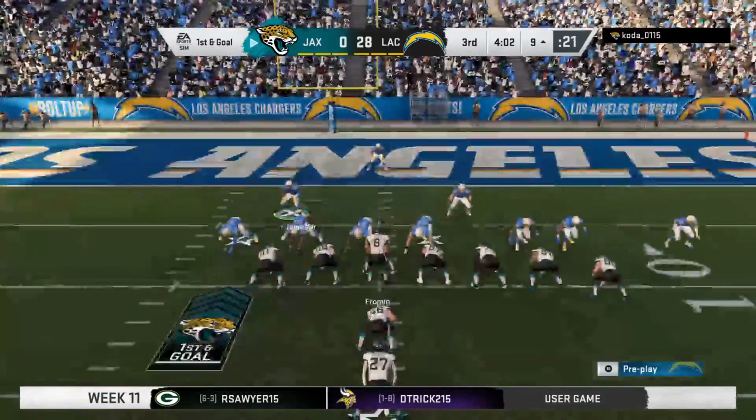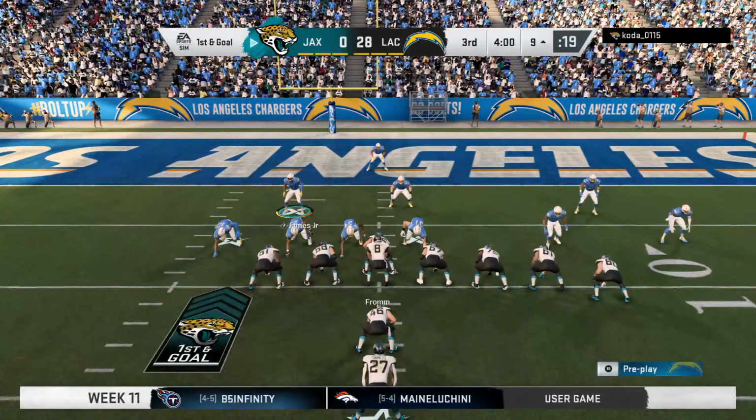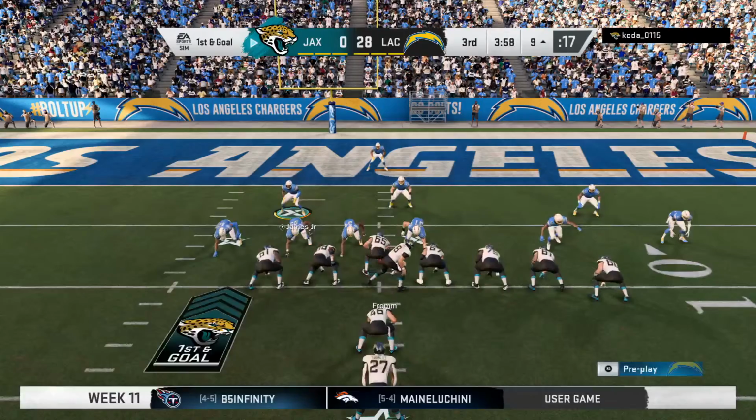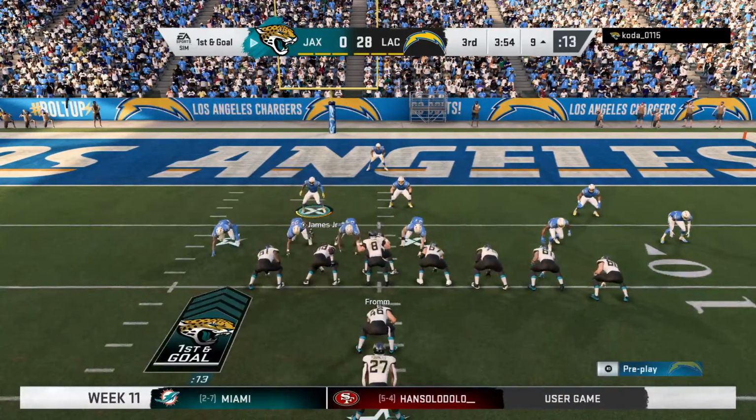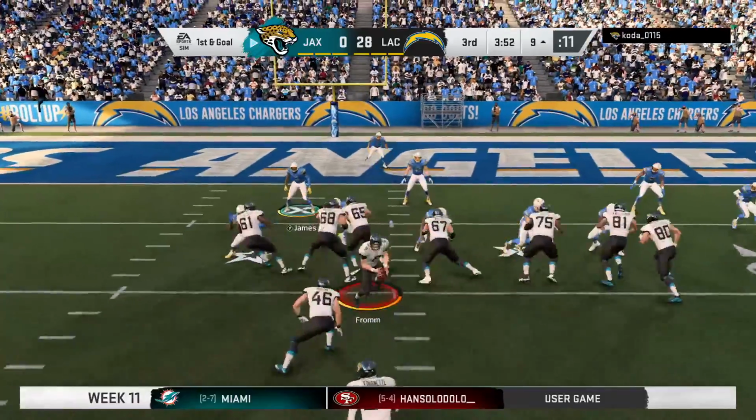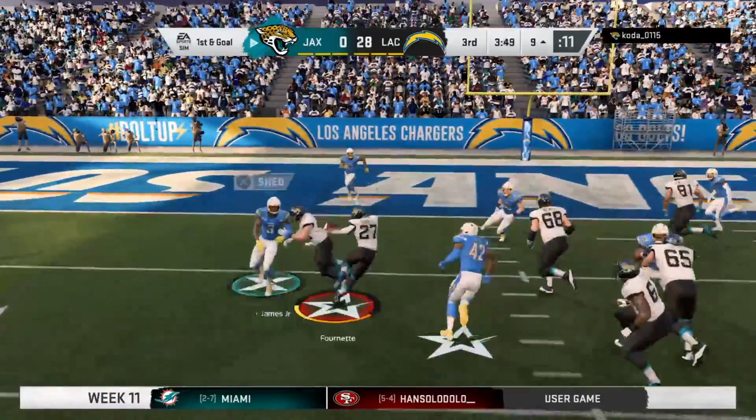We ain't giving up nothing today. Hey, lock it. Watch safety creep. Go. They'll try and run for it with Fournette.